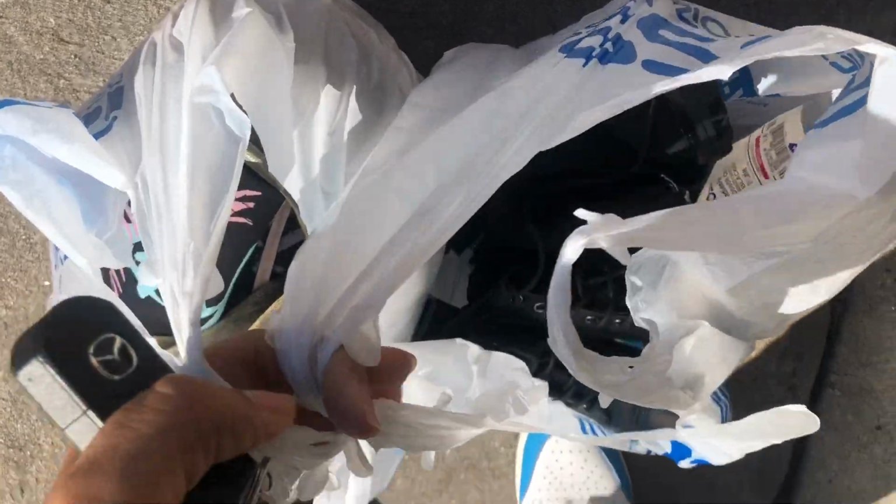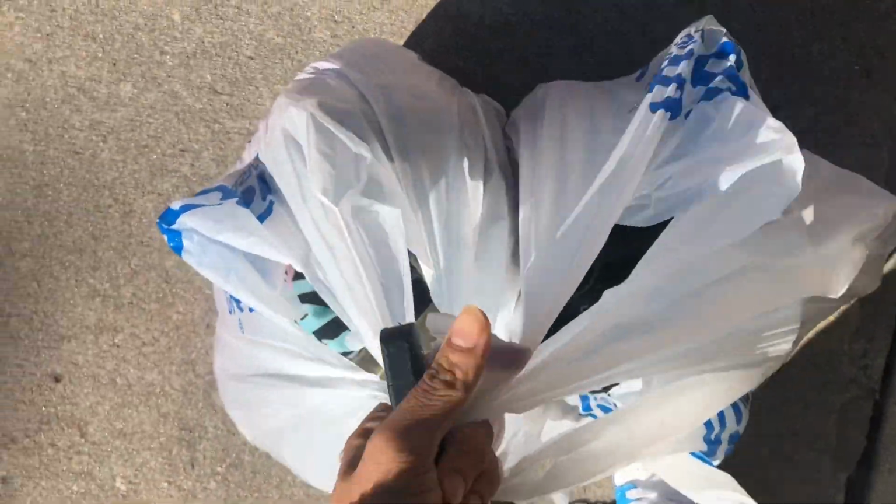All right, y'all, a successful Ross trip. Spent, what, $12? Got shoes for me and Casey, some shirts. So, yeah, y'all, can't beat that. Y'all better run to your Ross and check your different sections.